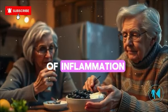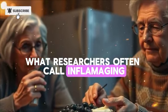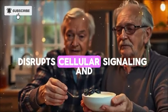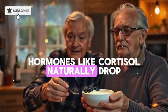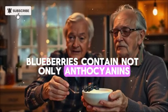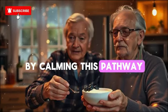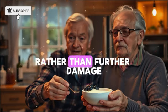Then there's the issue of inflammation, low-grade chronic inflammation. What researchers often call inflammaging is one of the most damaging processes for aging tissues, including the eyes. It interferes with blood flow, disrupts cellular signaling, and accelerates degeneration. At night, when stress hormones like cortisol naturally drop, the body has an opportunity to repair inflammatory damage. Blueberries contain not only anthocyanins but also other polyphenols that inhibit NF-κB, a key molecular switch that drives inflammation. By calming this pathway before bed, you're essentially creating a biochemical environment that favors repair rather than further damage.